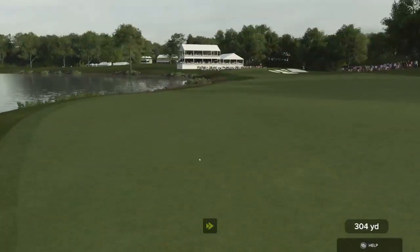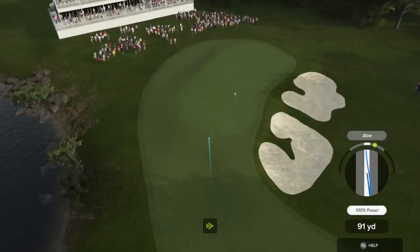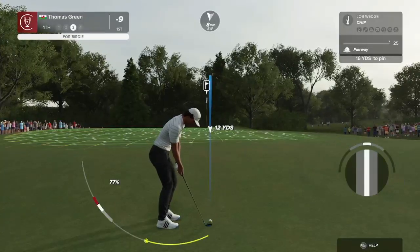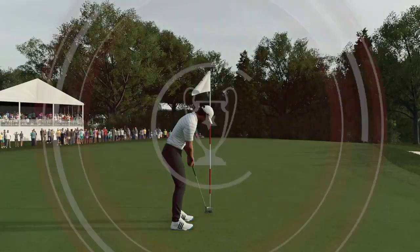Looks like this one's heading safely for the fairway. And Henny, what's he facing with this one? Yeah, he's looking at maybe a little over 130 to the pin. Sitting at 9 under par, currently in top spot. That's a well-played chip shot there. Just eyeballing that one, trying to make it.